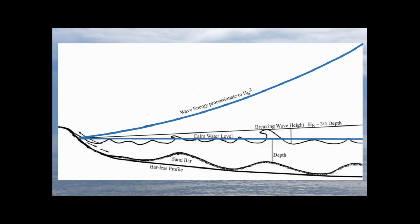So again, what's happening here, and I work for an engineering firm, but I'm not an engineer, so I won't get into the math. But wave energy coming in is directly proportional to the water depth. So the breaking wave height, if you can see here, is about 3/4 of the water depth. But more importantly, wave energy is also proportional to the height of the wave. So wave energy is proportional to the height of the wave squared. So you can see as we go out, energy increases very rapidly as water depth increases.